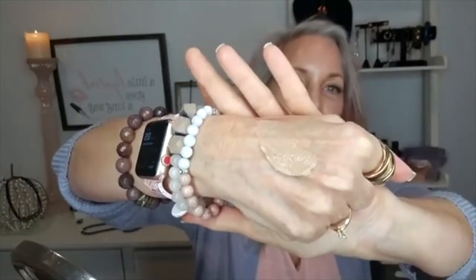Okay, so I have a layer of this tinted sunscreen, and that's what it looks like. And I let it dry down because it is very moist when you first apply it. That part I don't like. It doesn't feel like it's going to dry down, but it does. It does. So I have that on already, and I'm going to do this with you.